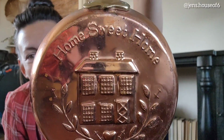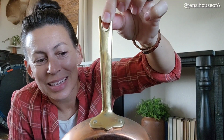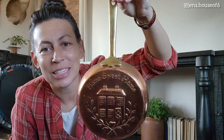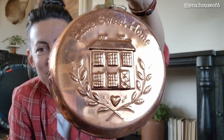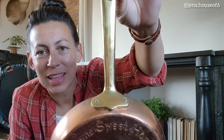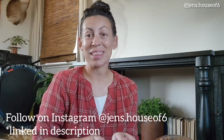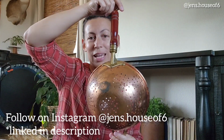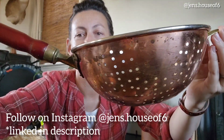I thought this was so cute. Home sweet home. And it's not meant to use as a pan. It really is just for decoration, which is perfect. It's the cutest little house. And I love that the handle is a different color, and it's a really fun little size. I grabbed this. I think this is so pretty, and it's in really great condition.